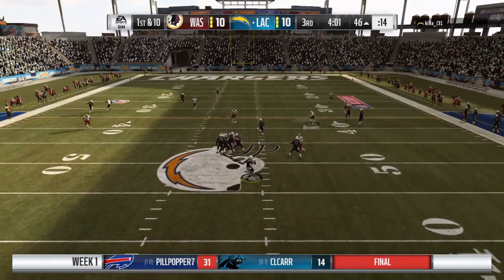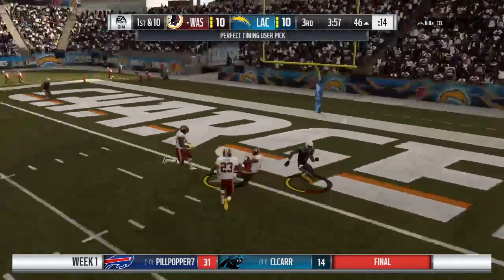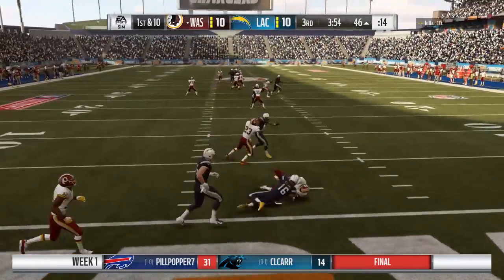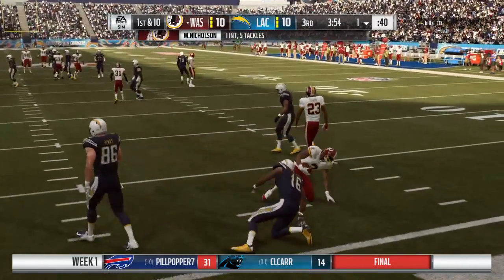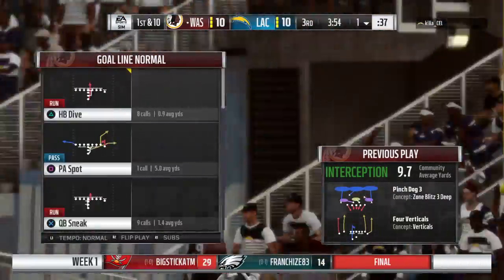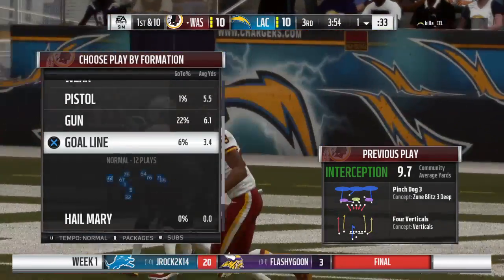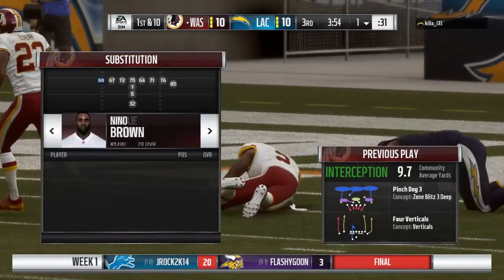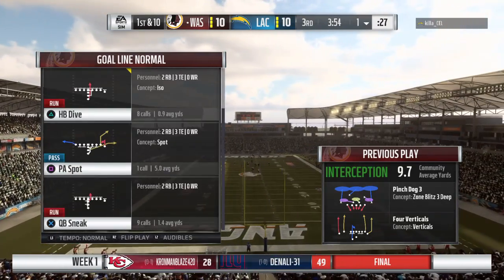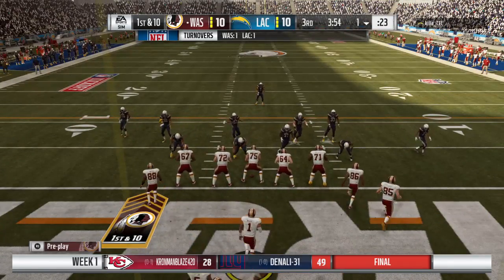They'll try and start this drive in the air. He's going to look for Allen now on the deep into heavy traffic, and it's intercepted. Monte Nicholson picks it, and a big turnover there as his guys will get the football back. He was trying to get that one to Allen that time. Oh, timing is everything on a route like this. He tried to drive that football into a tight spot. And if you're a little early or a little late, chances are there's going to be someone there. And sure enough, this one's going the other way.